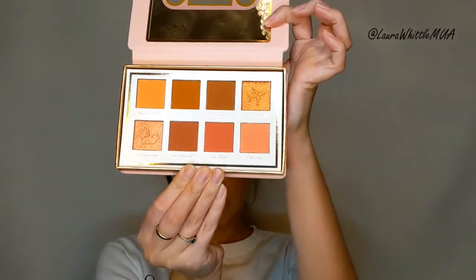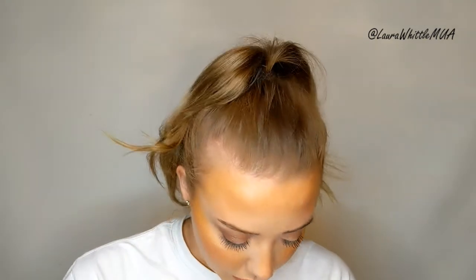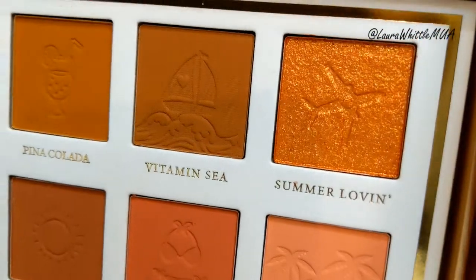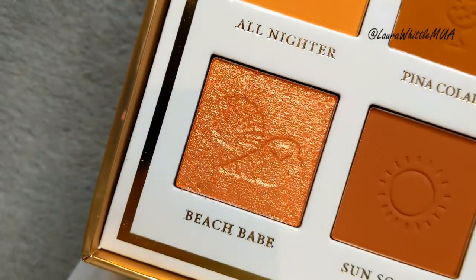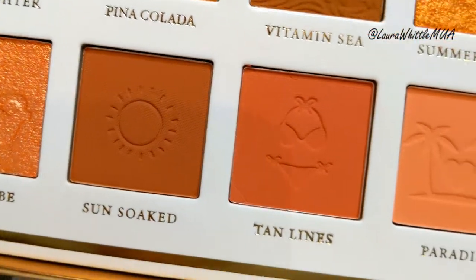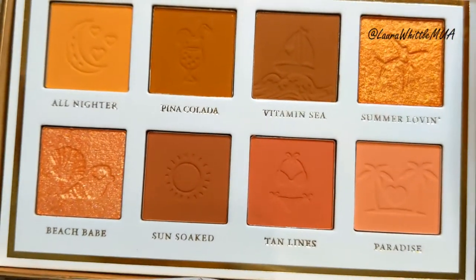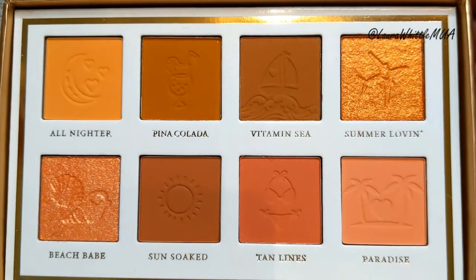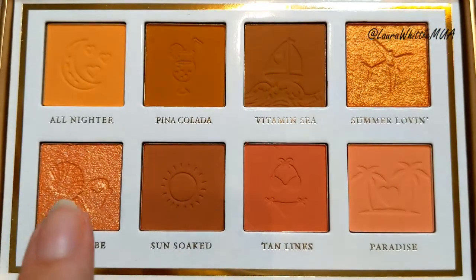This is a proper warm tone holiday, beautiful palette, like everything you could possibly want in the summer. All of them are so beautiful. These two shimmers again look like butter. They look so stunning. This is my kind of heaven. So we've got All Nighter, Pina Colada, Vitamin C, and Summer Lovin'. Then we've got Beach Babe, Sun Soaked, Tan Lines, and Paradise. Like, can we just appreciate how beautiful these palettes are? An absolutely amazing collection. These are ridiculous.